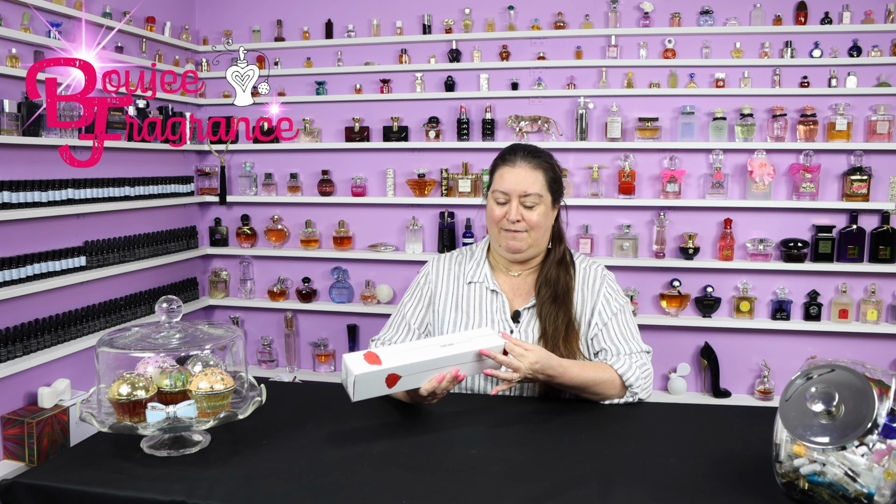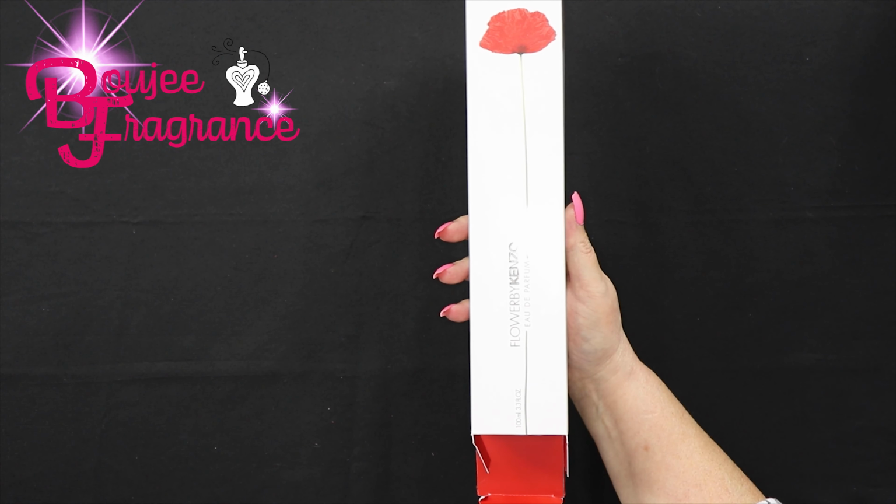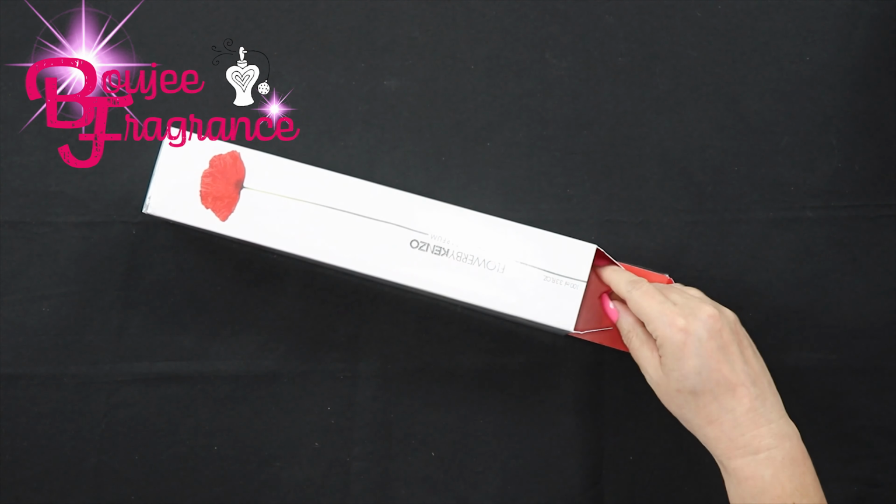Maybe my nose is broken, but to my knowledge, poppy has no smell. Maybe this is their rendition of what a poppy might smell like. I did a little bit of research and found that this came out in 2000, though I may be wrong. We're going to open the bottle. Look at that. It did come out in a big bottle. Just watch me unbox this baby.